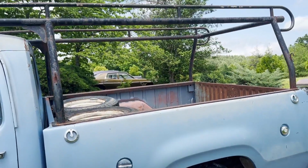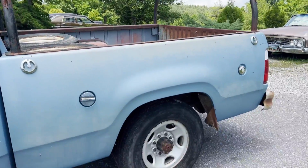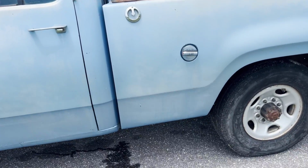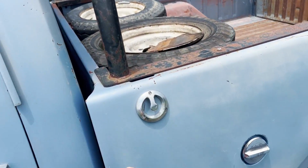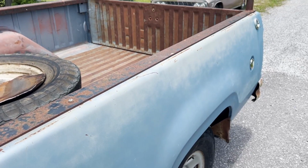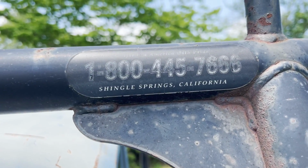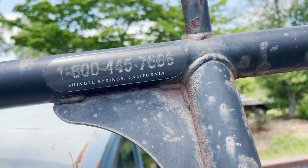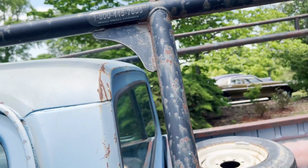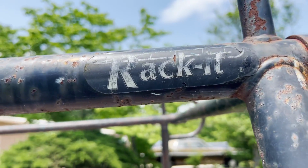It does have this rack on the top. Not sure if I'll leave that on there. I guess it is kind of handy, but I'll debate on that one. It does have these aftermarket tie downs on the bed as well, front and back on both sides. This is a Racket brand rack made in Shingle Springs, California, crafted in America with pride. You can see there, Racket.